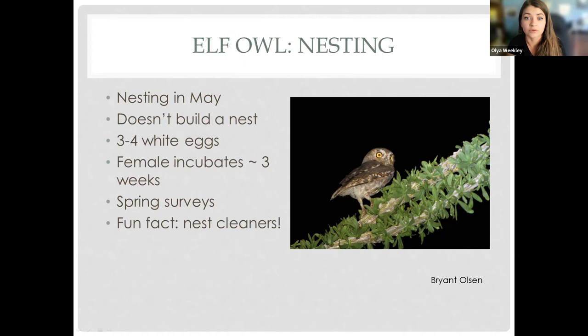And after about a month after hatching, the chicks fledge the nest and spend a little more time outside of the nest cavity with the parents, learning how to fly, learning how to hunt on their own. And then they end up finding their own territory and actually migrating south.